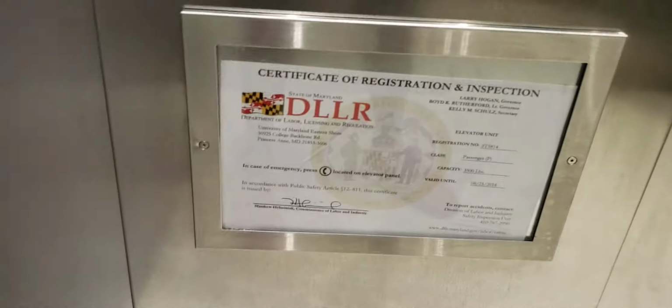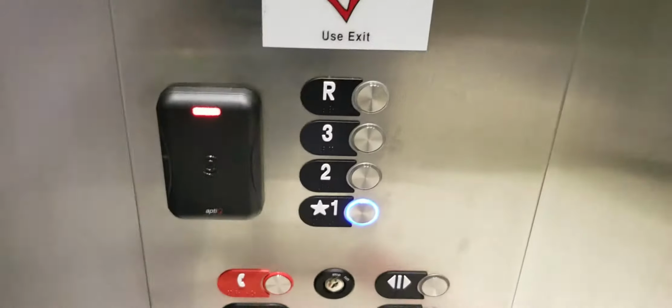Let's get our cab view. This is the biggest cab I ever seen. I don't even know why it's so big. But here's your certificate, emergency phone button, capacity is 3,500 pounds. Still love your Otis fixtures though. Button went out.